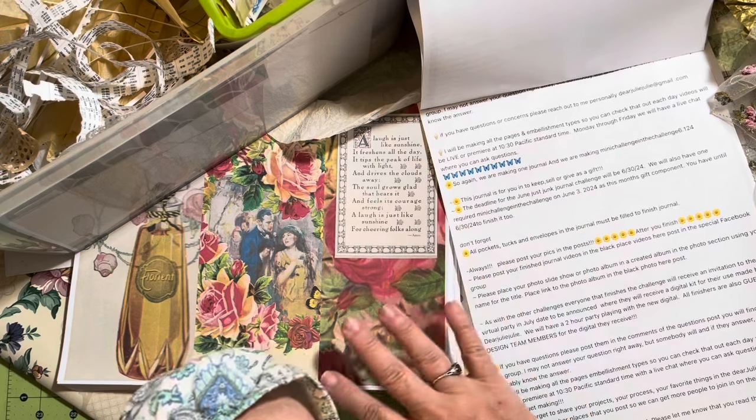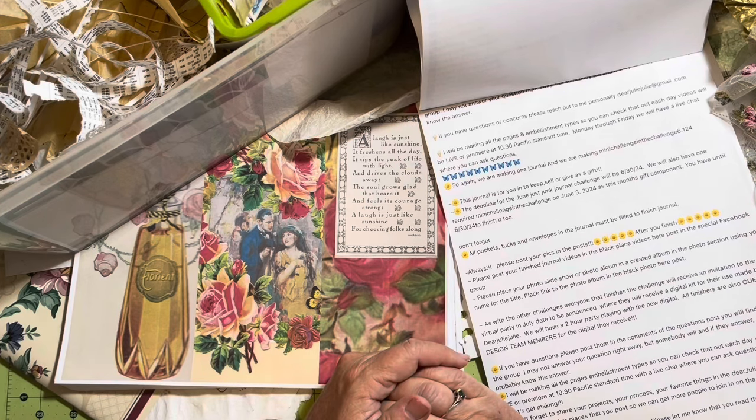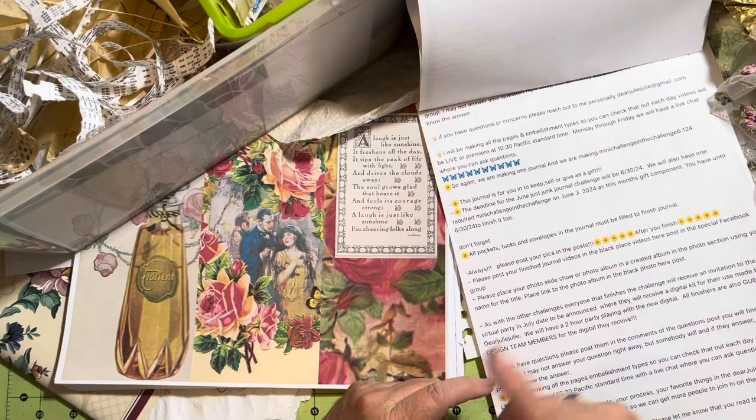So I will be making all the pages and embellishment types, so you can check that out each day in the videos. They will be live or premiere at 10:30 Pacific Standard Time, Monday through Friday. And there we'll have a live chat where you can ask questions.